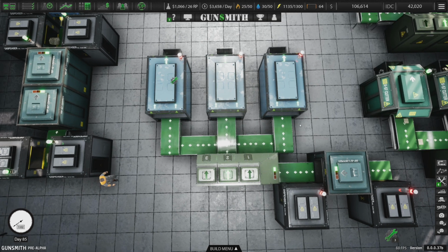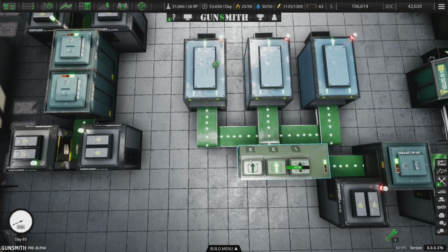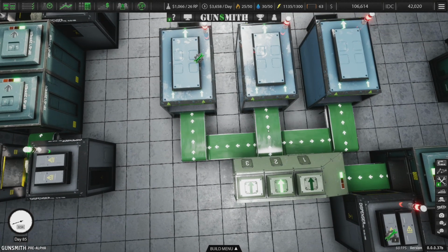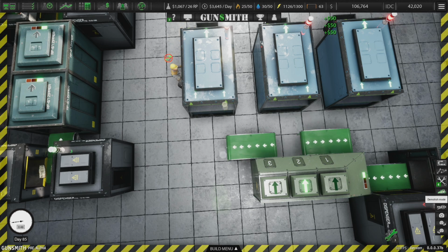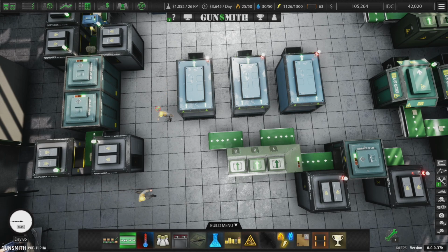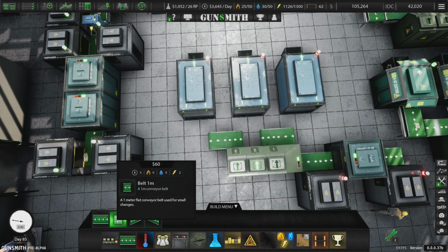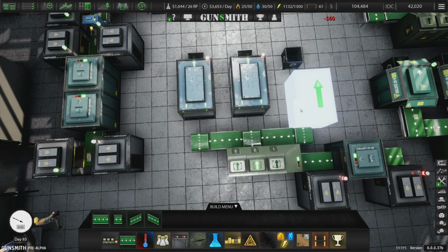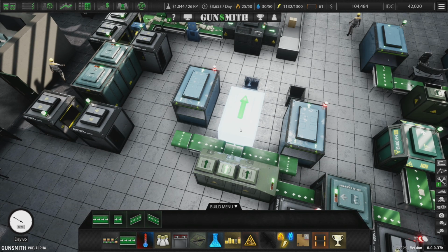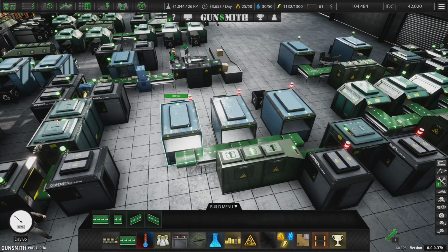Now, these belts, I don't know what it was about these belts that made me want to go 2x2, like the 2 meter ones, but we don't need the 2 meter ones, right? These don't need to be 2 meters. We can get on with one. Now what this does is it saves us 1 power for every belt, but it also saves us $2 of ongoing maintenance for every belt. And it's going to cost us a little bit of money to do this, but the hope is by doing that, we can make these great again. There we go, like that.